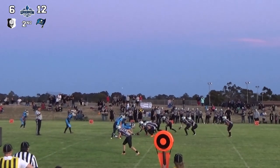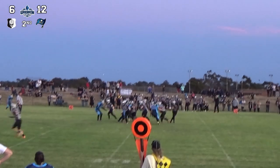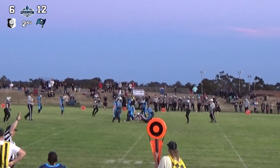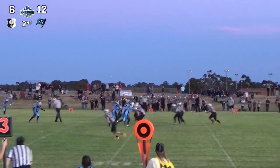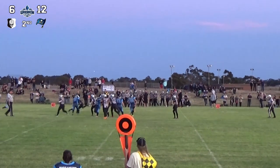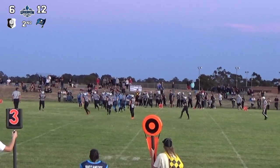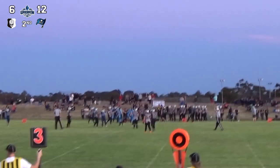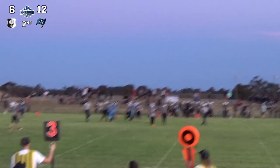The rain's going down now, the light's starting to take effect as the sun goes down. Another run in the middle there. So obviously the Raiders are looking to go for a quick snap. There we go. We're in again, and another run up the middle, running outside. You just hold the tackle inside as the clock runs out. That takes us into half time.